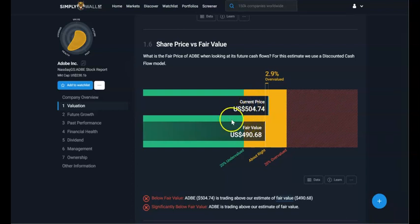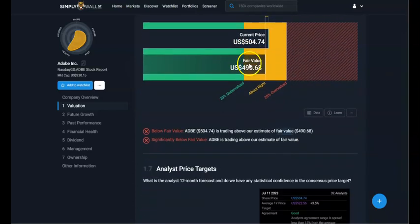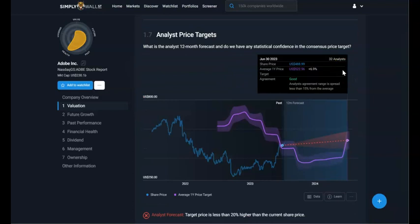It's had a couple good days here. It's about 3% overvalued based on the discounted cash flow model. Not too bad. And according to Simply Wall Street, it's slightly lower from FinViz. The 1 year target price is $522. This is a stock that's covered by 32 different analysts. They get paid to do this.